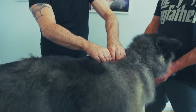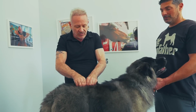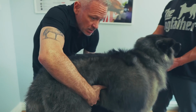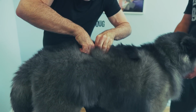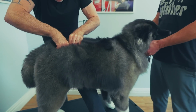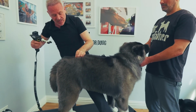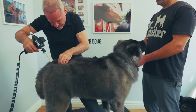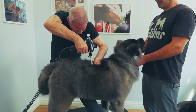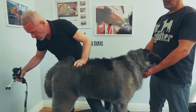I got it. So now we're up here at the withers, T3 through T8. We think withers on a horse, but dogs actually have withers too. Okay, so I'm finding something right here now. So this area is pretty good on you. And now I'm gonna go into here if I may. Good. Good. Okay, that one needs a little extra. And I do want to do the base here, which we didn't do before.